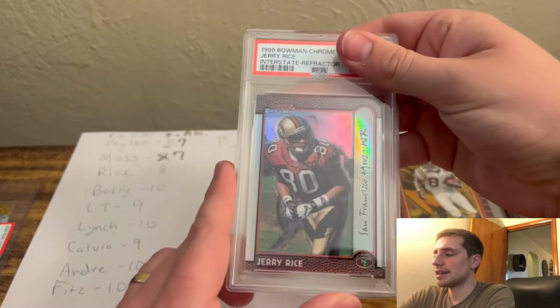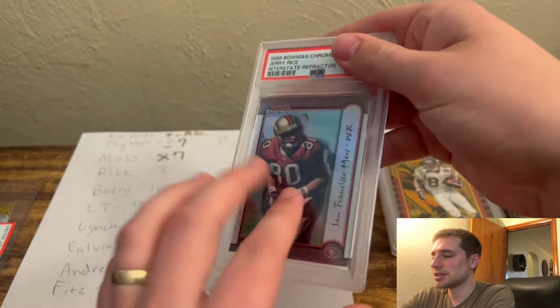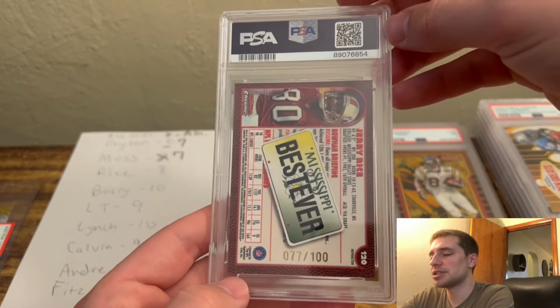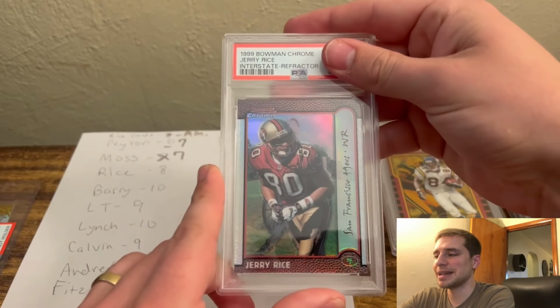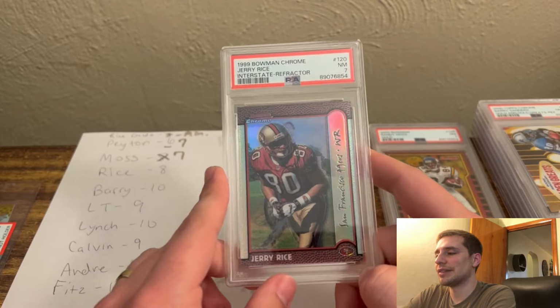So the Jerry Rice, this is the Interstate Refractor. It's got some off-centering, some surface scratches, I think some back issues. So we got the whole spectrum of things here. I guess I shouldn't say unfortunately, but the way I looked at this was a lot of really minor issues. So I felt like this could still get an 8, even though it possibly would get a lower grade. And we did get a 7. So this one's a downgrade.